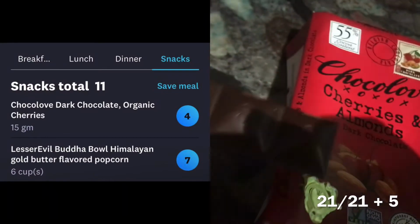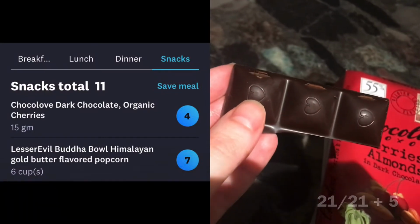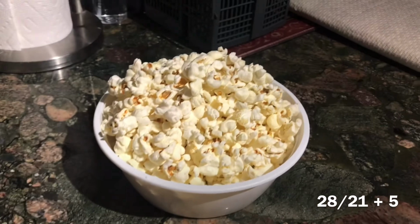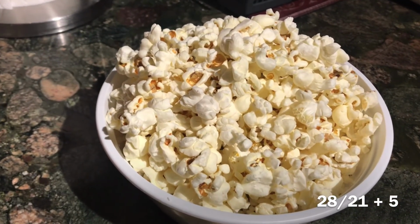And then I wanted something sweet after, so I had this Choco Love cherries and almonds for 4 points. And I always need to have something salty after. And I was watching a movie, so I had some of the Lesser Evil popcorn in their Himalayan Gold.